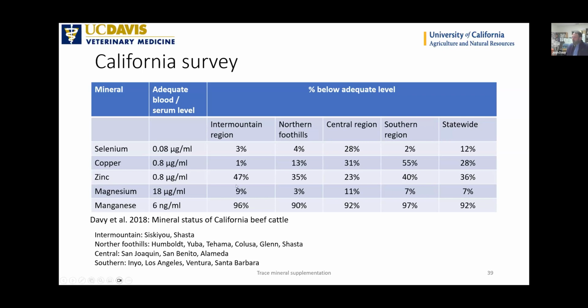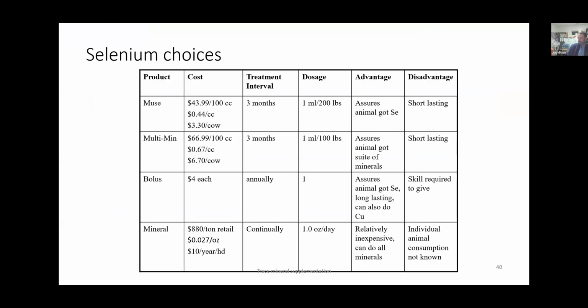The unsung mineral that I thought was interesting across the board was zinc, where we saw anywhere from 35 to 47% of herds deficient in zinc. And interestingly, even those that were addressing copper and selenium, where we know most of these deficiencies occur in these areas, the mineral mixes were doing a good job at hitting copper and selenium, but they weren't necessarily in all cases doing a good enough job at hitting zinc levels to bring them up to adequate. So I think it's an area we can look at, and I'll touch on that on the next slide.